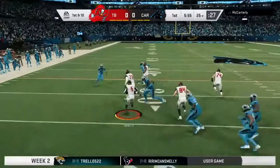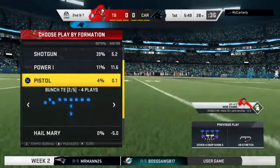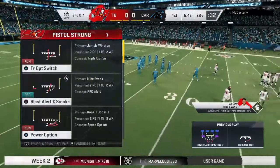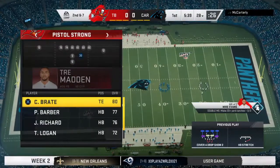The second-year man from USC, this is Ronald Jones. Give him 3 there on the first play of the game, and it's second down. When we see those runs to the perimeter, when we see those runs to the edge, we think about big plays, don't we? In this case, it was a modest gain, but it does open up possibilities here on second down.